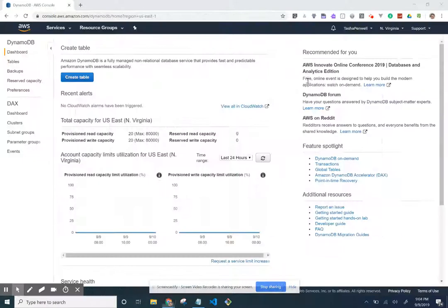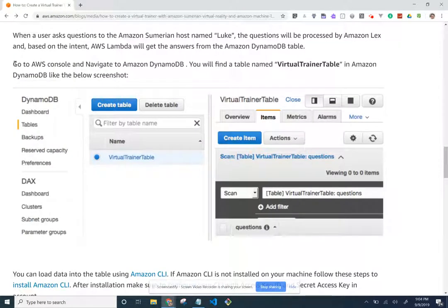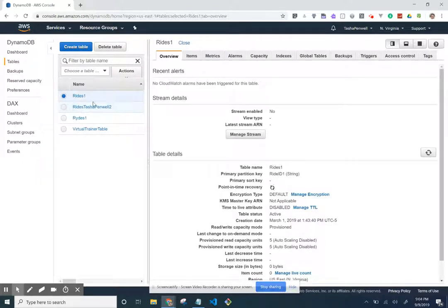Okay, so we're looking for tables. Tables. And see, it doesn't look like that, does it? Unless there's something I'm not seeing. So I need to get rid of this stuff. I want to clean this up. This is stuff we was working on in class.